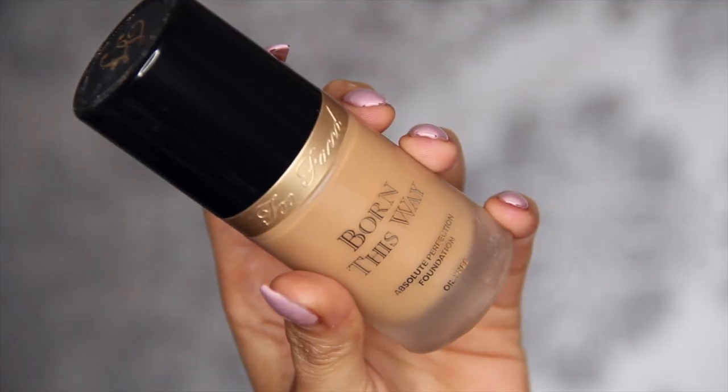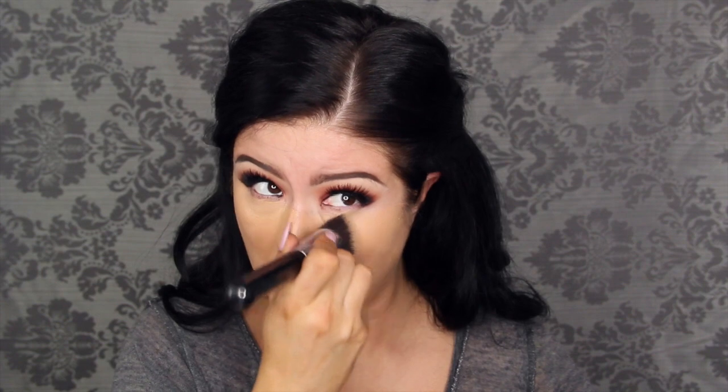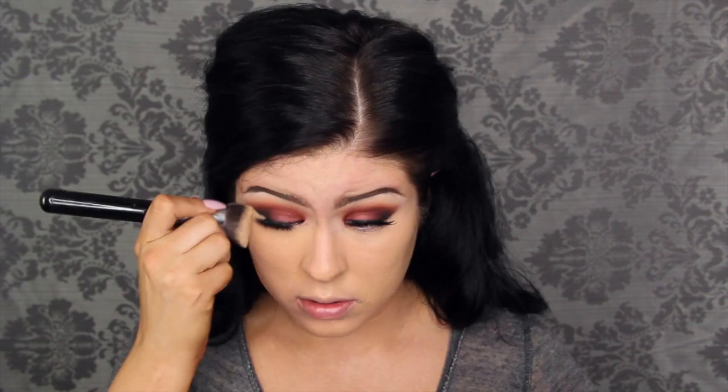And then I'm going to do my foundation using the Born This Way from Too Faced and the Makeup Forever Ultra HD. I am on a new skincare routine right now. It's actually medical, and I've started using Retin-A, so my skin is going through what is called the uglies. So please excuse it. It's really sensitive and tender and red and peeling around my mouth and peeling around my nose. It's really not a good time. So just love me through it.